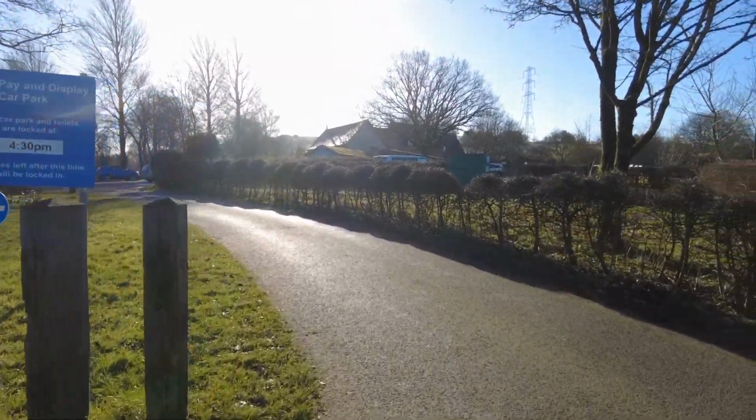There is a cafe on here. So you can come down to Waseley Hills, park your car, go and have a coffee in the cafe and then go for your walk. It is really cool doing it that way. I might go and have a coffee, you never know.